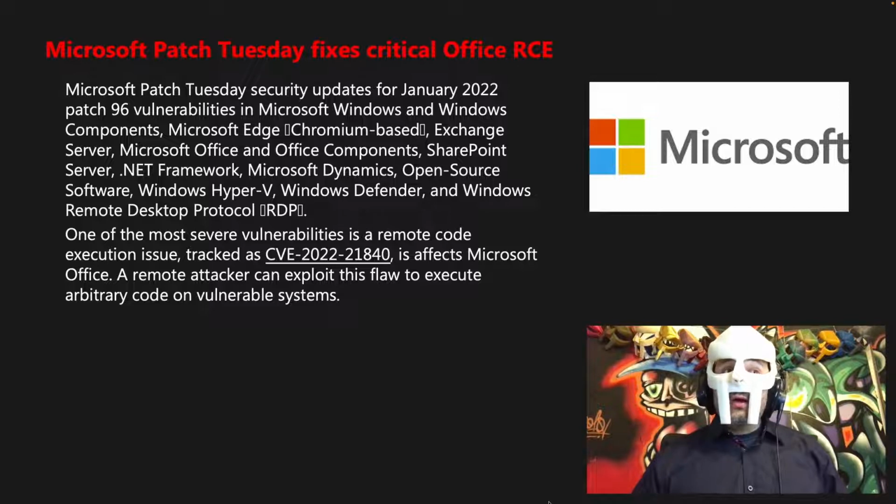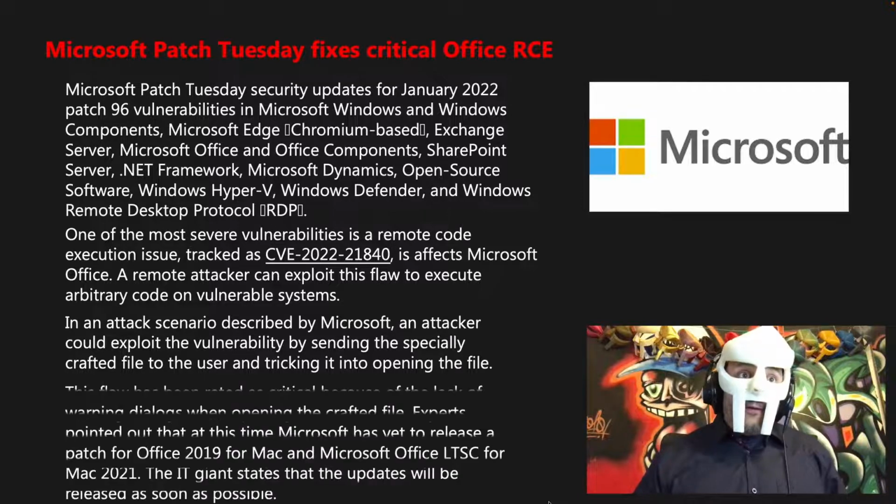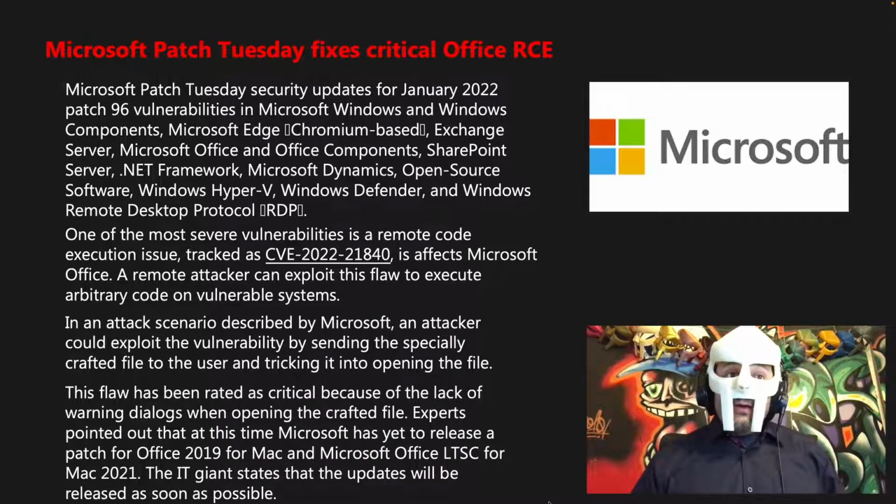A remote attacker can exploit this flaw to execute arbitrary code on vulnerable systems. In an attack scenario described by Microsoft, an attacker can exploit the vulnerability by sending the specially crafted file to the user and tricking him into opening the file. This flaw has been rated as critical because of the lack of warning dialogues when opening the crafted file.